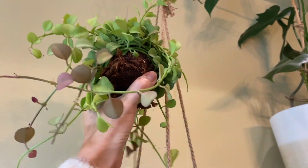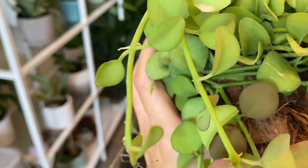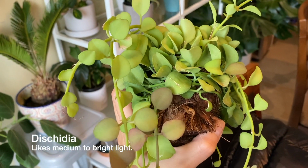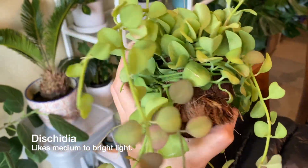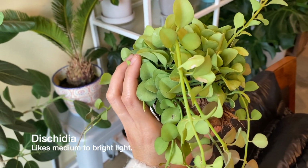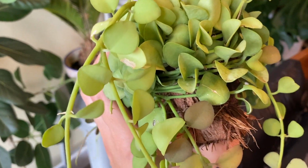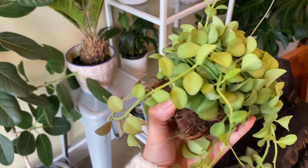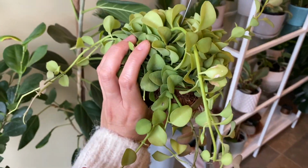I picked up this, I need to take this down. This is called a decidia. In a way, it kind of reminds me of a kokedama, which is a Japanese moss ball. But it's a trailing type of plant, as you can see. It trails, and it can thrive in either a pot or just tied up together like this, exposed and hanging. You just basically give it a good soak, and you're good to go for about a week, and it likes medium to bright light.